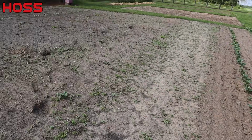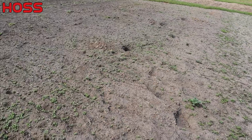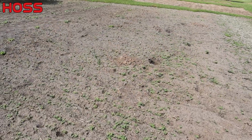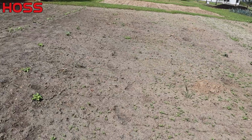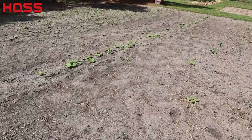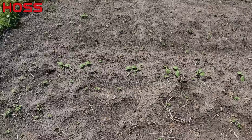Here we don't have anything, just some weeds and some holes where the kids have been digging. I need to get in here with a wheel hoe and clean this up a little bit. This is where our field peas are going to go as soon as this last cold spell is out of here. And over here, where we need to do some weeding as well, our squash has come up. You can see it right there.